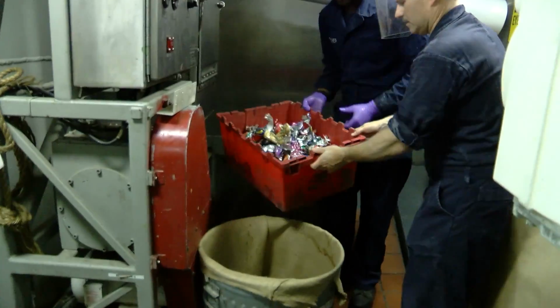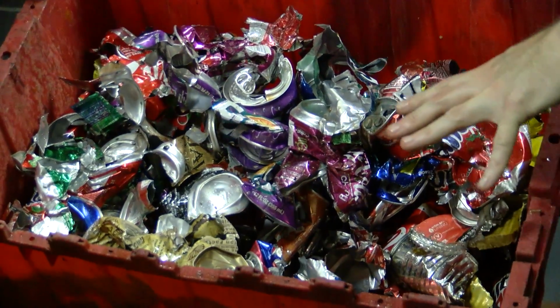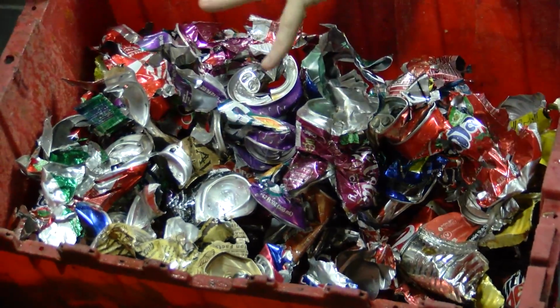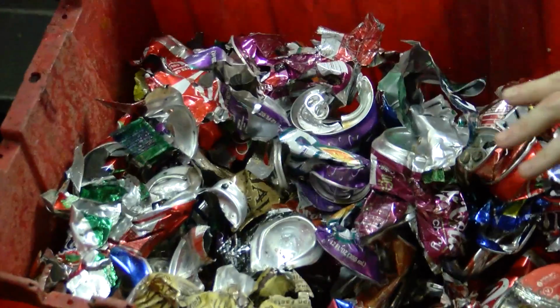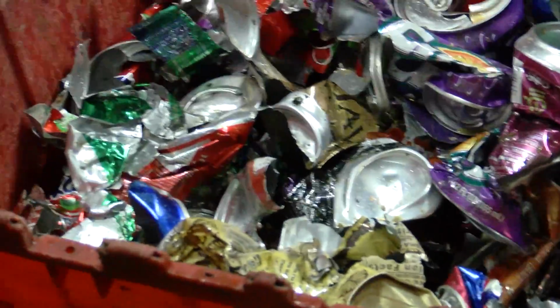Alright, hold on a second. We're going to take a look at this. This is what comes out of there. That took about 30 seconds. It takes all these cans and shreds them up so they won't float. So now we don't have anything that's going to float, and we're going to put it in this burlap sack.